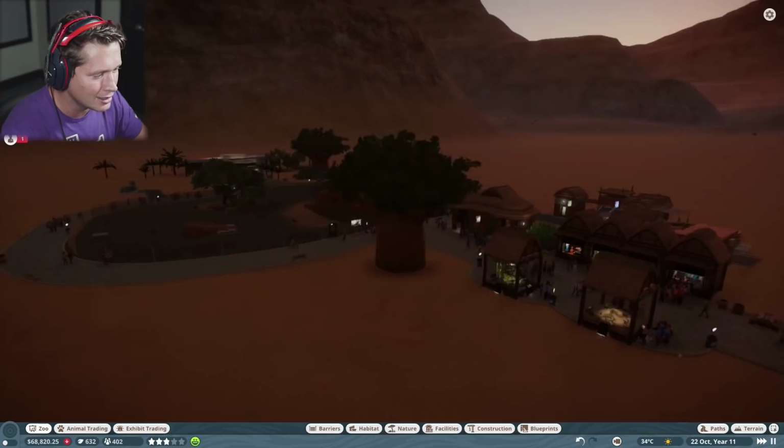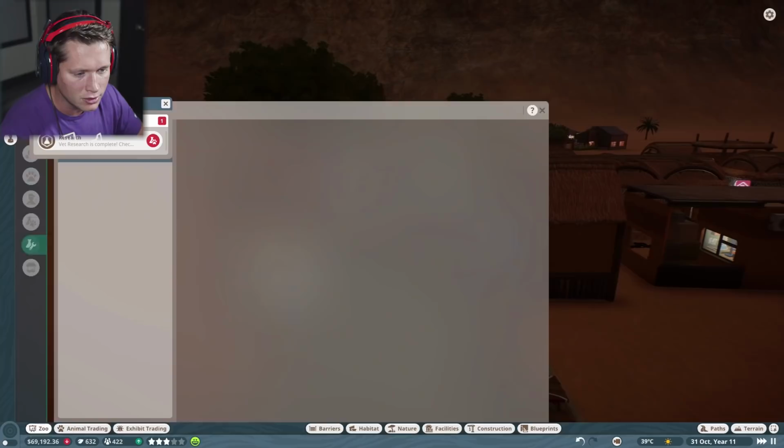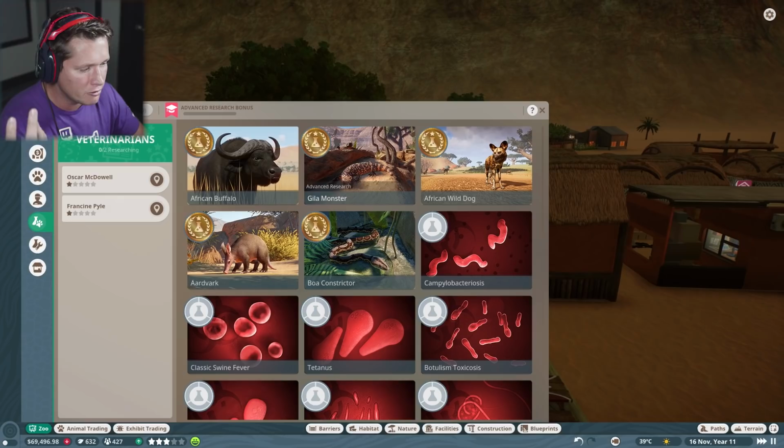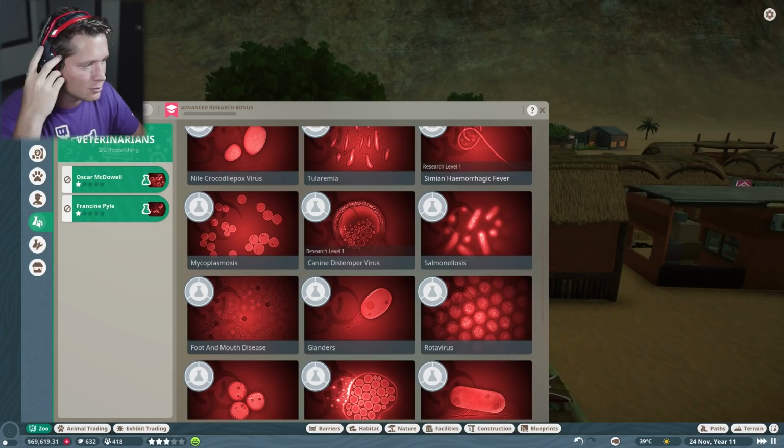Our research is flying off the charts. It's so nice having multiple vets. They're getting so much done here. If we go back to our vet research, we're almost done with the Gila monster. Yeah, we've got Gila and boa constrictor completely completed. So now we're gonna start working on these diseases, which is obviously gonna be really good. But let's go in and I'm gonna slow this down.